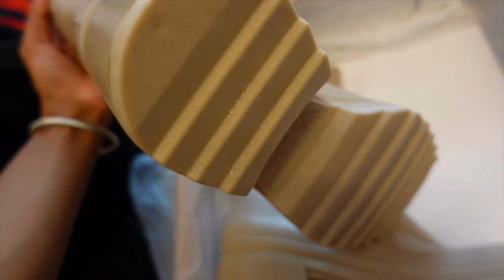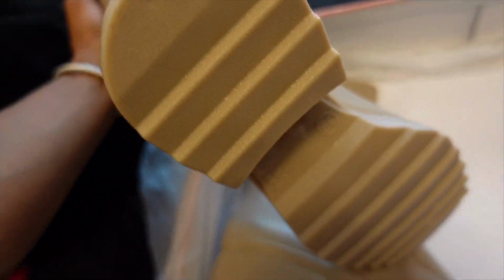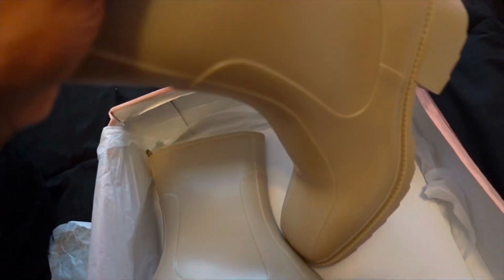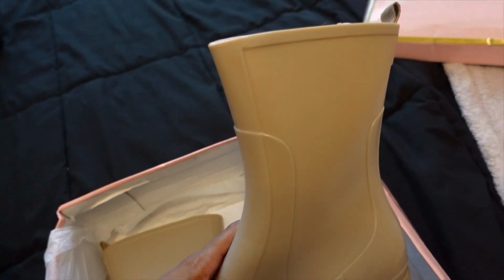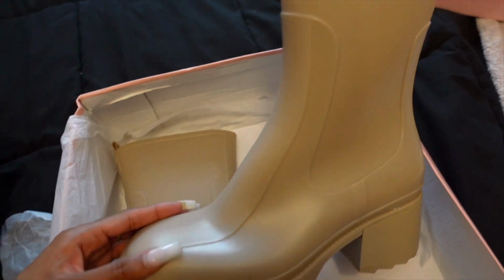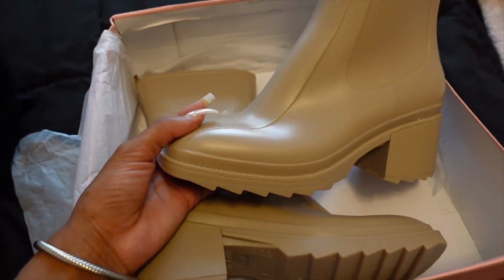And this is the zipper. The zipper didn't give me any problems at all. Here's the bottom of the shoe, so walking in them you won't be slipping around because it does have ridges. These are rain boots, guys. These are rain boots, not just cute fashion boots. These are rain boots, and I feel they'll serve the purpose.